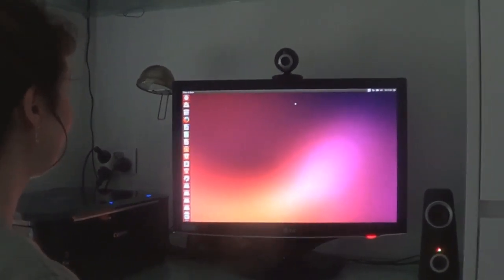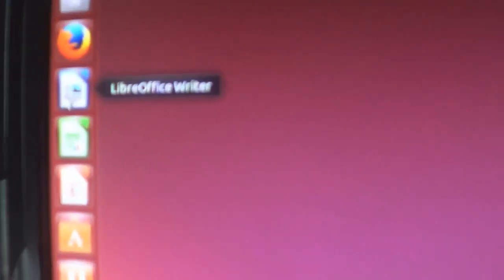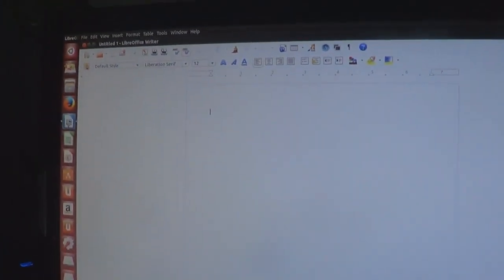Now, your next task is write, save, open and delete a text document. I'm going to go to the Office Writer. And do you like how it tells you instantly? I double-clicked it. You can one-click it. You don't need to double-click it.